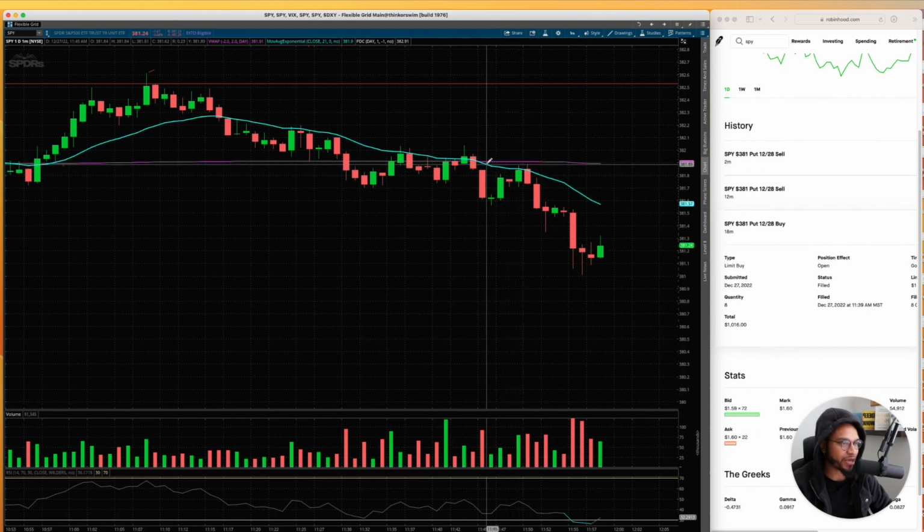and also now we have the 21 EMA crossing below VWAP, where earlier in the day it did not cross below VWAP. It got stuck. It kind of bounced on VWAP. This time it's crossing below, so I got short about right here.